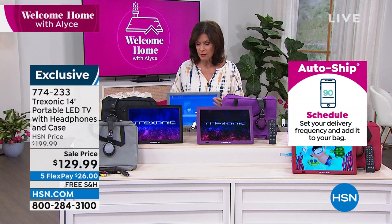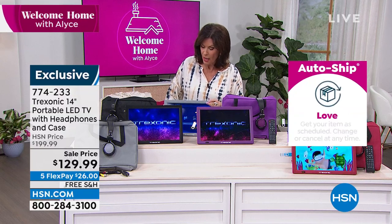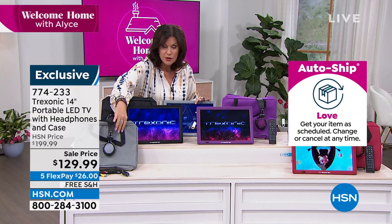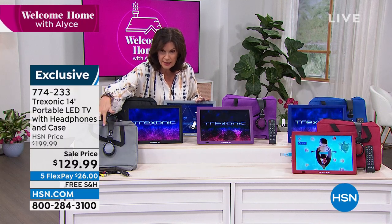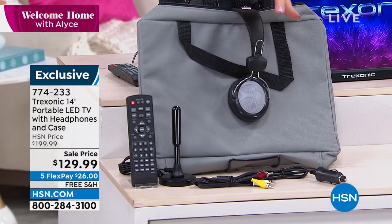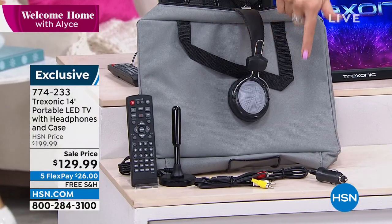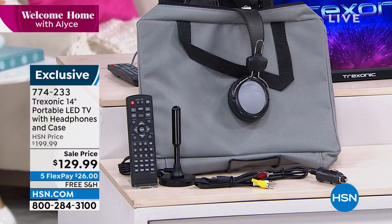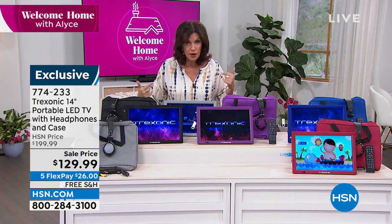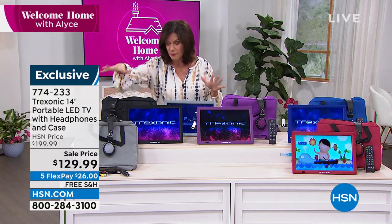So this is going to be that gray color you're looking at right here. This is what comes with it. You have the over-the-ear headphones. You get the carry case, you get the car jack, you get the other little thingies that plug in, okay? Yes, that is the technical term. And then you get your antennas on top of that. All of it, best antenna we've ever included. And by the way, you can't buy this anywhere except here on HSN, which is so nice. I love it when I can say that.